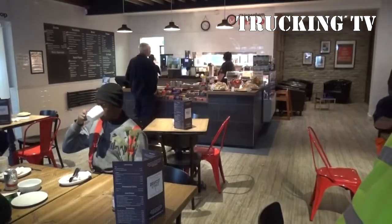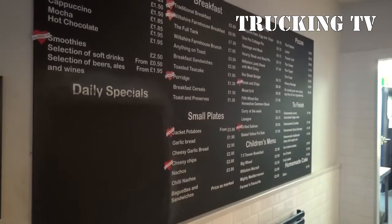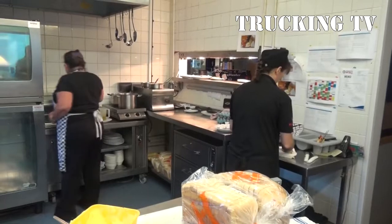We get probably about 100 drivers a night, and those are just people that stay over, and over the course of a week, we sell 1,200 breakfasts. So it's a lot of sausage and bacon, it's a busy old site. And the facilities we've got now, I think, are bang up to date for what the drivers want and what everybody wants, really. So it takes away from that old version of the greasy spoon, as it were.